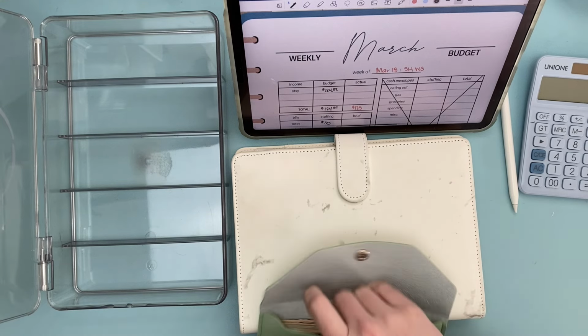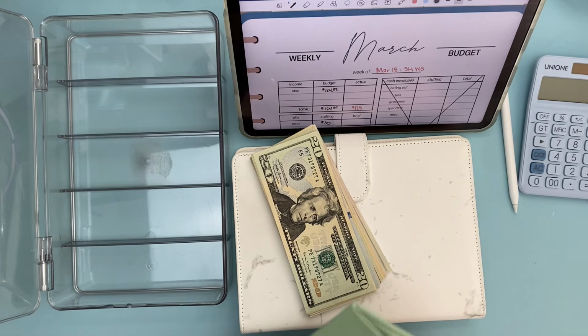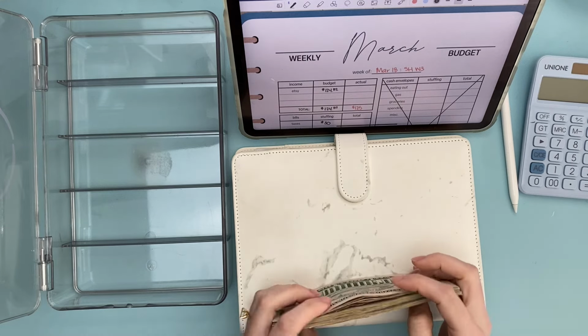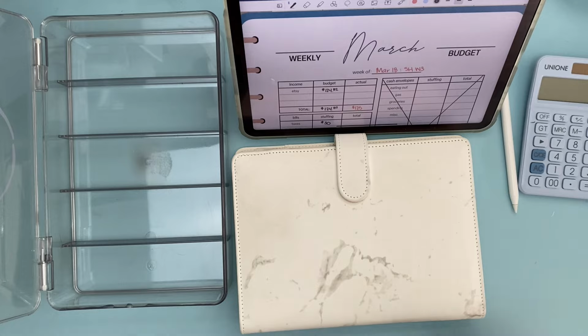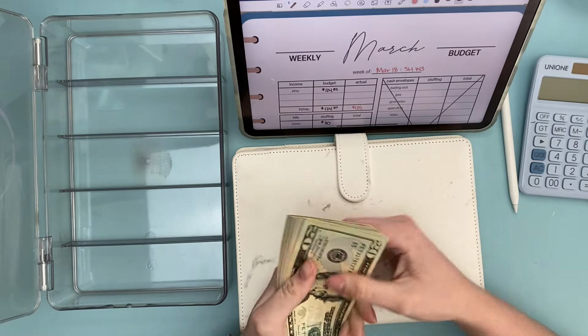But my side hustle was small again today, which is totally fine. I have not put a ton of effort into my Etsy shop, and for Etsy, what you put in is what you get out, and I have not been putting in a lot right now, so that reflects in my paychecks, which is totally fine. That's how that goes.